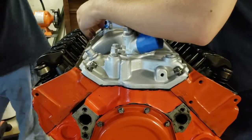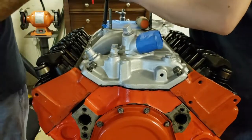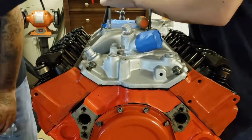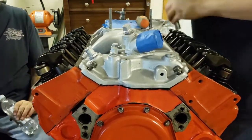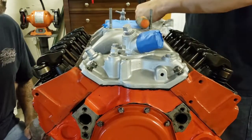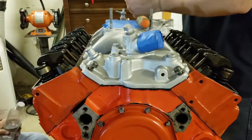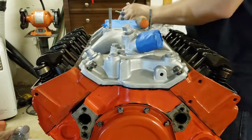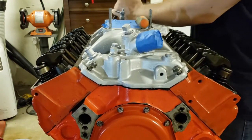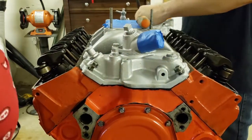I've already got all my tools, all my gaskets, and everything ready to go, so I won't have to get back up and interrupt this process. Okay, so far Liam is having good luck. I think he's probably the first person in history to have good luck with small block Chevy center intake manifold bolts. Just gotta have the right tools, that's all.